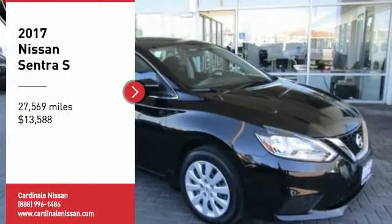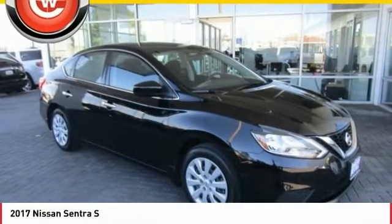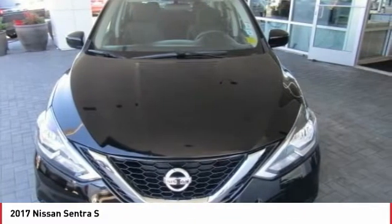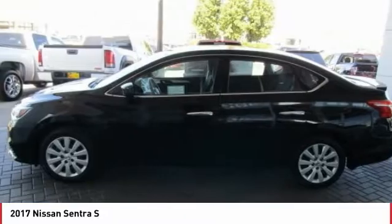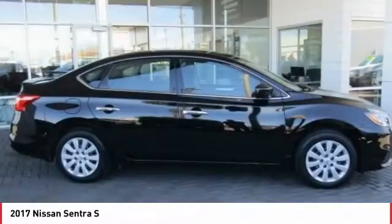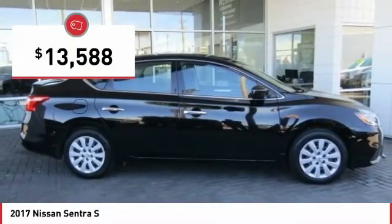Looking for the right vehicle? Check out the 2017 Sentra. With its spacious and versatile interior and stellar fuel efficiency, the Nissan Sentra is the obvious choice for anyone who wants to enjoy a stylish and comfortable ride and is priced below $15,000.